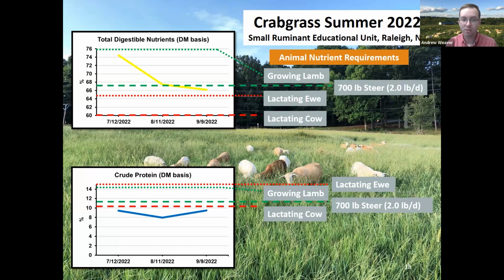We did not apply any nitrogen to this crabgrass, and maybe had we done that, it would have increased the protein and helped us out a little bit, but something to be aware of. It was certainly a good energy source there. We grazed a bunch of open ewes, and their requirements are even lower than what's provided here, so they did pretty well on it. But certainly if we had those more demanding classes of animals, we need to be cognizant, especially on the protein side of things.